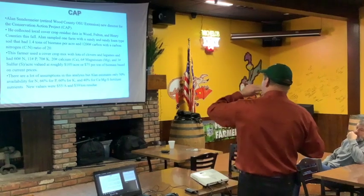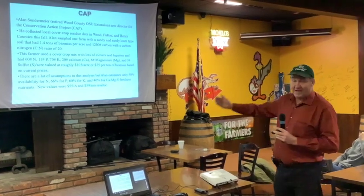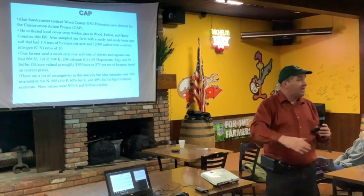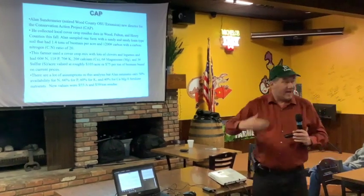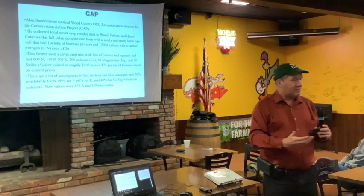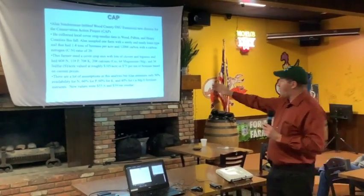The first farm has sandy loam type soil. This one was planted a little bit earlier and had a lot of legumes in it, so it has a little more value from the nitrogen standpoint. It got 1.4 tons of biomass this fall, which they're going to collect in the spring. It had 1,200 pounds of carbon, and we can put a value of about $20 a ton on that. It had a C/N ratio of about 20.